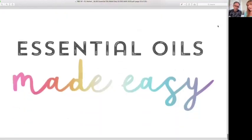Okay, so hopefully you've learned some good tips and know how to either use the oils you already have or have a few that you'd like to bring into your home.